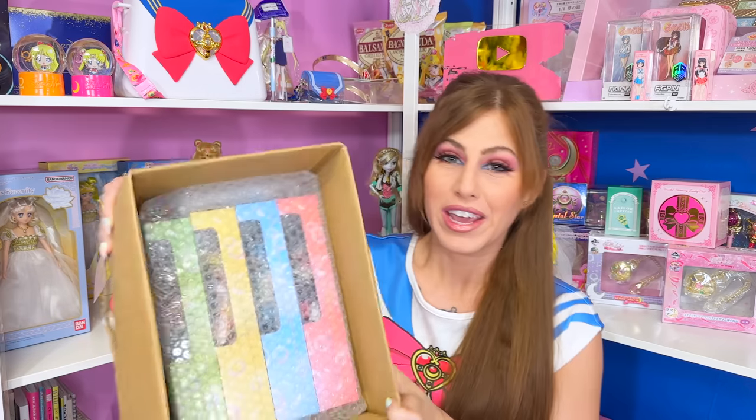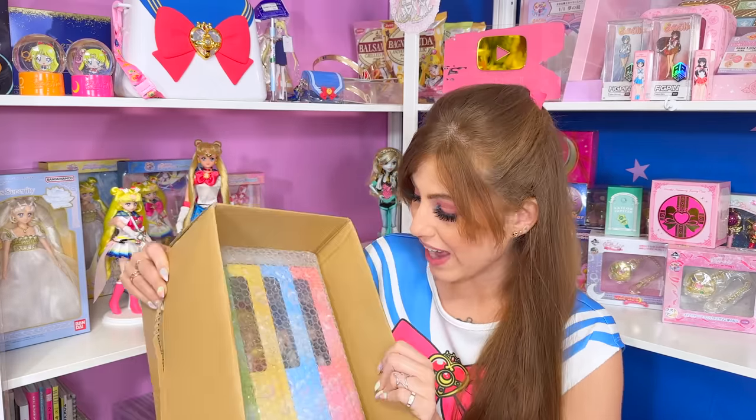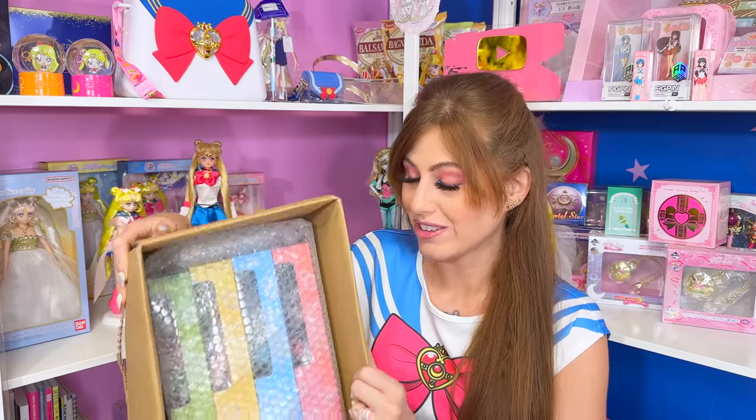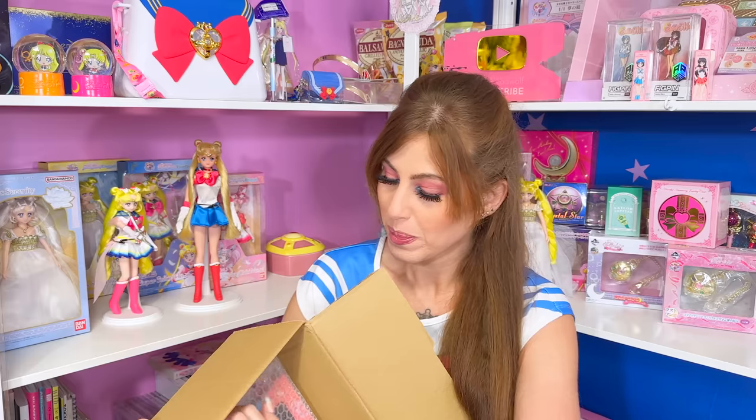Here's how they come packaged. I have not opened them up yet out of the bubble wrap. I've opened the box and I kind of peeked at the bubble wrap portion of it, but I have not opened them up yet. So this is going to be my first reactions, my first opinions right here on this channel.